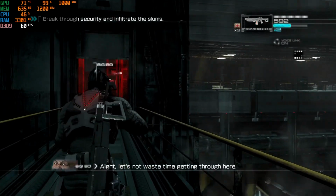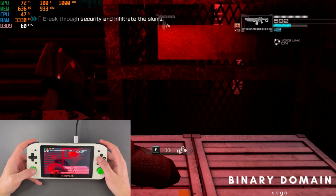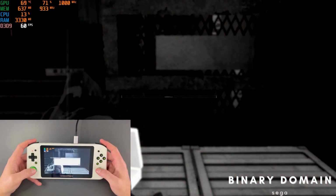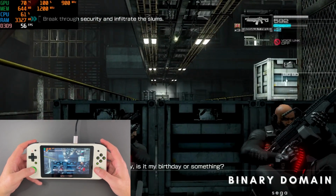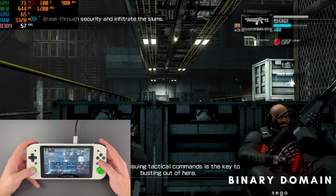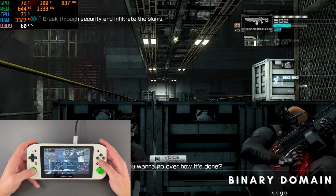Alright, let's not waste time getting through here. Originally, this spot was reserved for Vanquish, but unfortunately I could not get that game to run on the Win600, most likely due to a poor PC port. So I decided to change it out for another Sega game that has a similar feel to what Vanquish is. And this game is called Binary Domain. Binary Domain is another kind of shooter game from Sega that came out around the same time. And for most people, this game kind of came and went, despite it being really cool and kind of a unique entry of an original franchise.